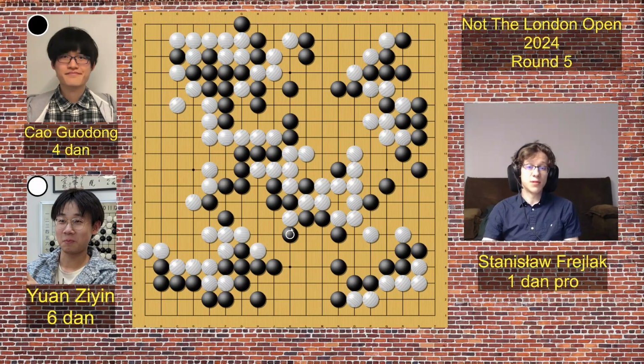If black plays from this side, on the other hand, then at first it seems that white gets nothing because the ladder works for black. But white has a beautiful tesuji. White can play this attachment, and if black answers, now the ladder doesn't work for black anymore, and black likely dies, or even if black doesn't die, black's shape gets broken on the bottom side. So to this move, black cannot answer like that. Black needs to answer like this, but then white plays Atari, and again, we get a Miyai. Again, black's shape is broken.